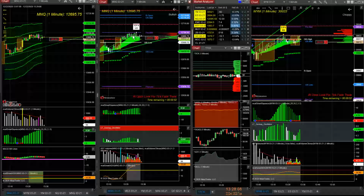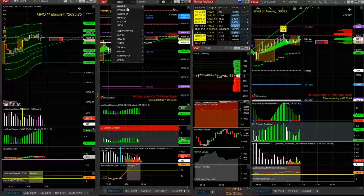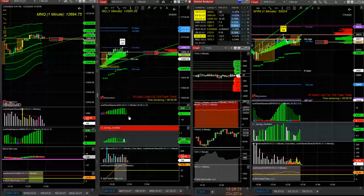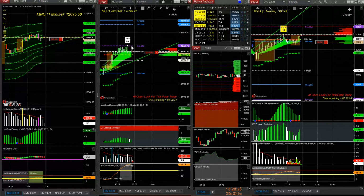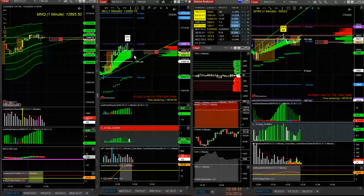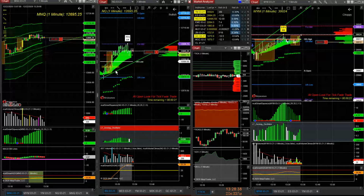Still have some strength here. Still have some strength there. This is the E-mini, right? Still, we don't want it to break here. Had the wrong chart up, had the micro up. So we're looking for a break of this VWAP, come here to 88, and then same thing around here, 800.